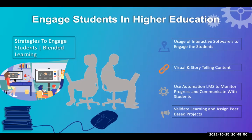But why did we take some time to make you understand what blended learning is? Because now you are ready to understand that blended learning is not just an option. This is important for our future generation, and especially for the education system. The one who is away from technology is going to be away from the practical fields.